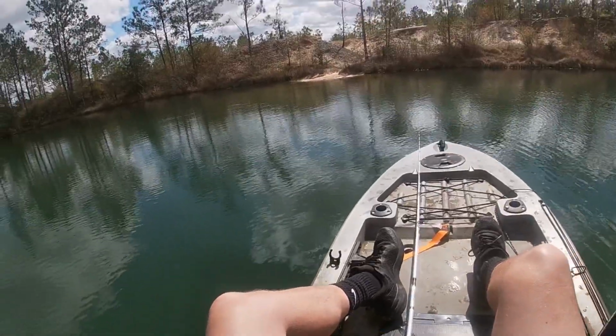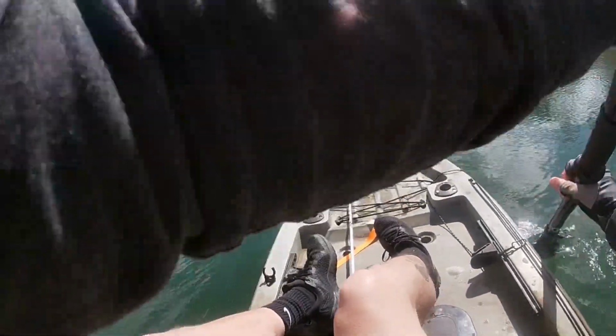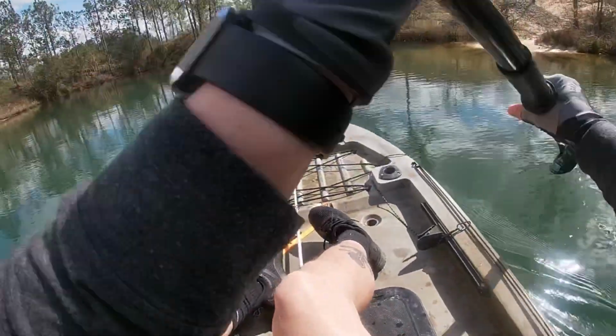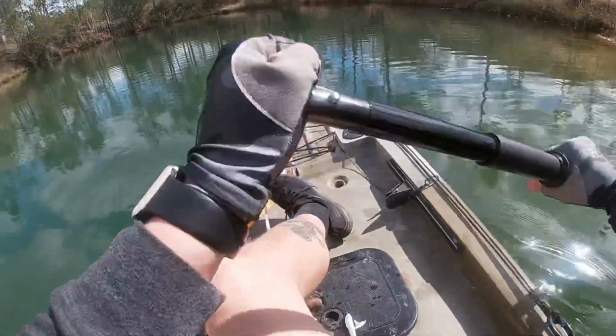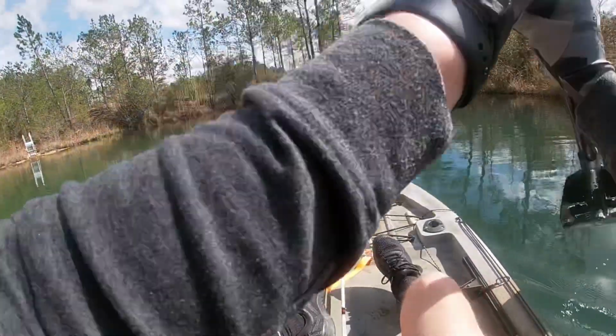All right, guys, so we made it here on this gravel pit. We're going to go to this corner over here and try to hit it a little bit. These are extremely deep, so I'm going to try to hit the outer edges, see what I can get over there. Hopefully, maybe a bedding fish. It might be a little late in the season to get a bedding fish, but I have a good feeling about it.